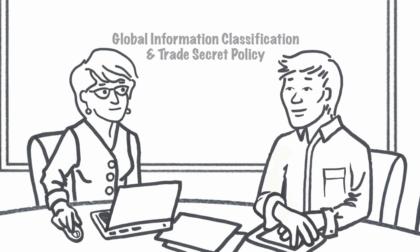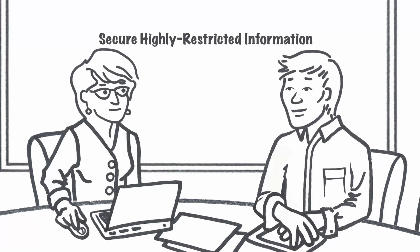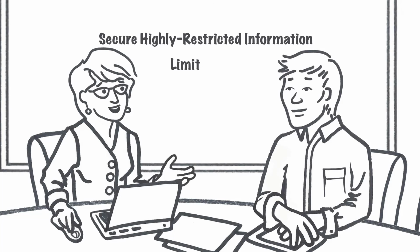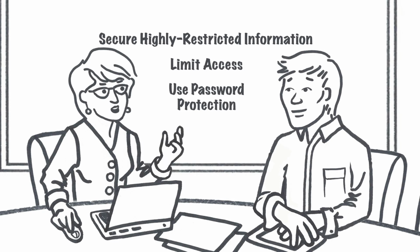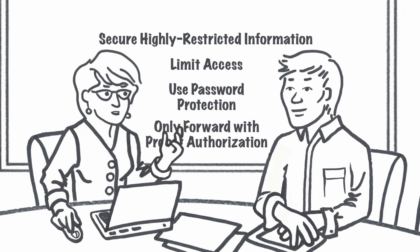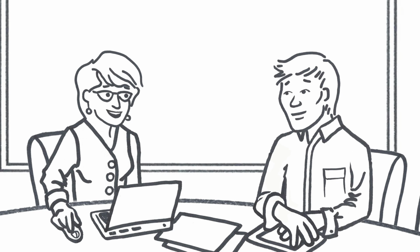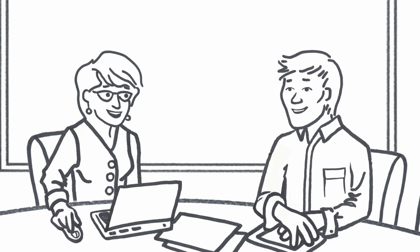I'm thrilled. Finally, how you handle or protect highly restricted information is also important. We have to limit access to it, use password protection, and only forward this information with proper authorization. In other words, be very careful. It's just good common sense. You're right. I couldn't have said it better myself.